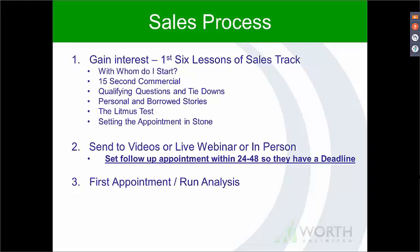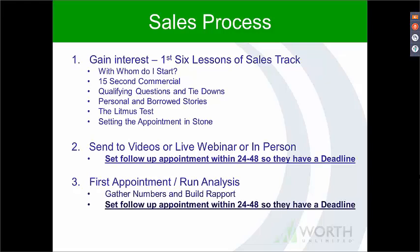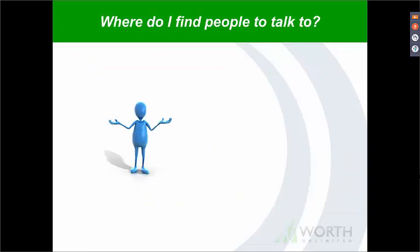Once they've got a little bit of an idea of what it is, move into your first appointment, and there's where you want to gather numbers and build rapport. And always in that first appointment, make sure you set up your second appointment, which is that appointment to review the results of their analysis and go into the closing with them. Also be mindful of giving them the rules of engagement, what they can expect.